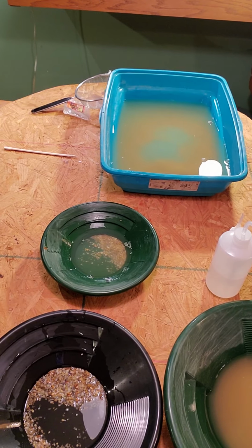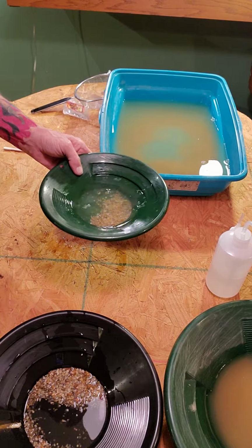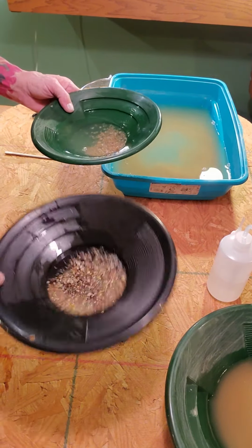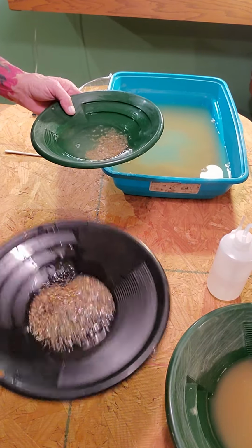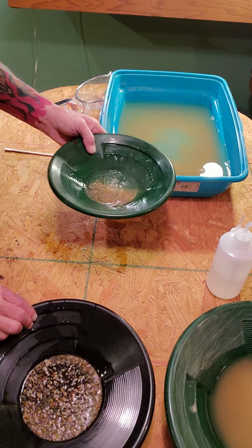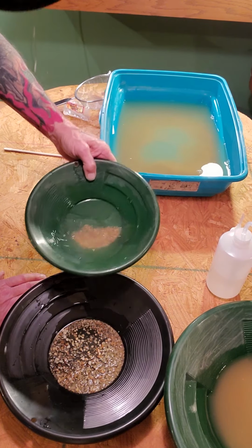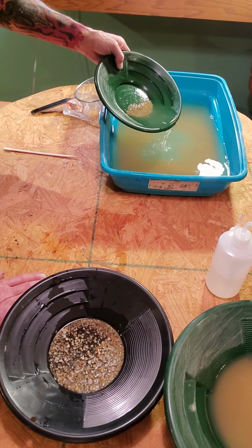All right, as you can see, we're back here again, and I've been working on this. I got all these pebbles out of there so far from our coarse tailings, and don't seem nothing to be in there. We're still working on this. We're getting it down. I seen something floating around in there, so that's a good sign. Let's dump some of this out. That's all clean water.